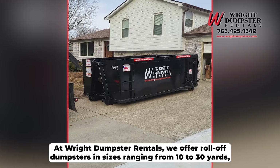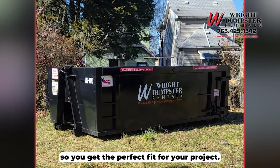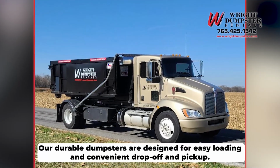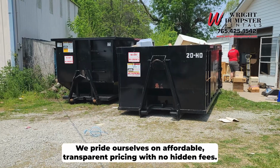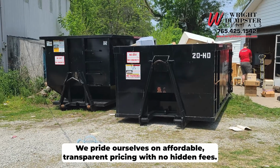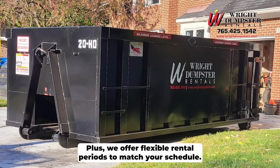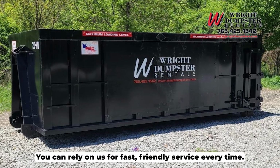At Wright Dumpster Rentals, we offer roll-off dumpsters in sizes ranging from 10 to 30 yards, so you get the perfect fit for your project. Our durable dumpsters are designed for easy loading and convenient drop-off and pickup. We pride ourselves on affordable, transparent pricing with no hidden fees. Plus, we offer flexible rental periods to match your schedule. You can rely on us for fast, friendly service every time.